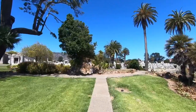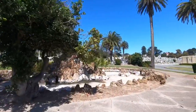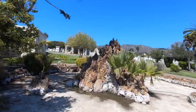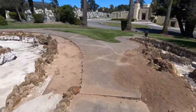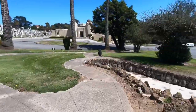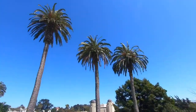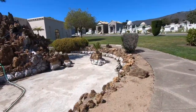That was kind of a small mausoleum out there, but I wish this fountain was running, because I'm sure it's spectacular when it is running. They could be working on it, because there's a wheelbarrow over there with some stuff. And it's got this beautiful little pathway that goes over. And it's part of the water that's not in the fountain. Beautiful palm trees out here. Walk all the way around this thing here.